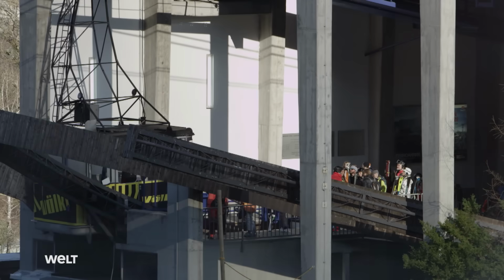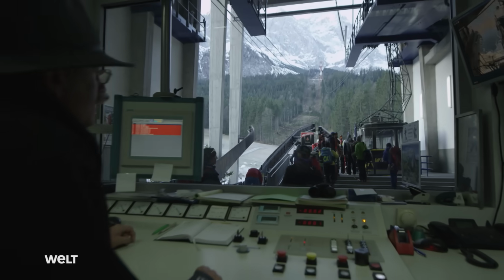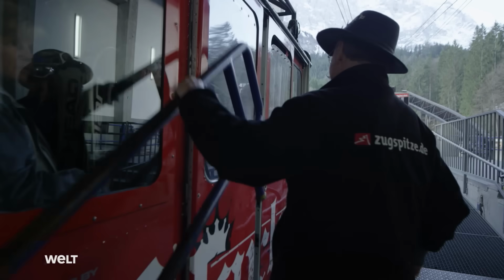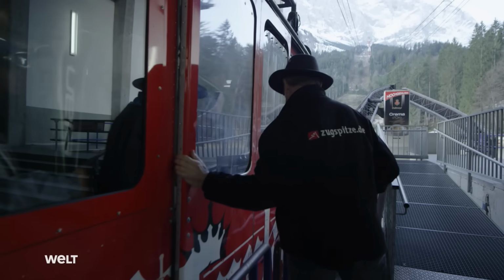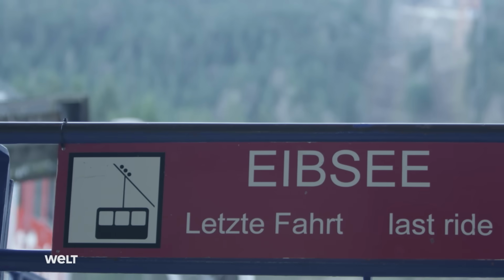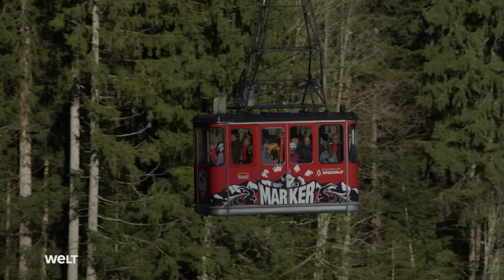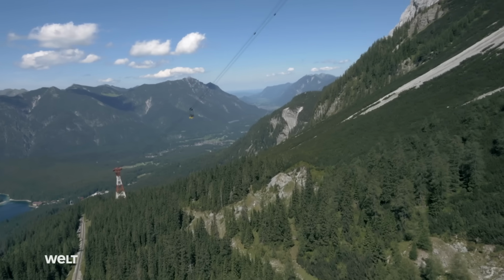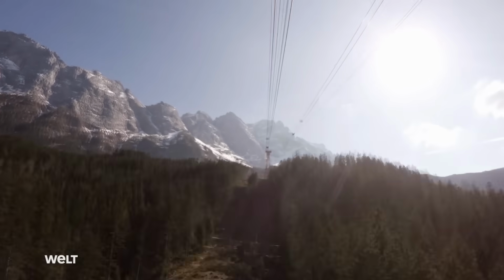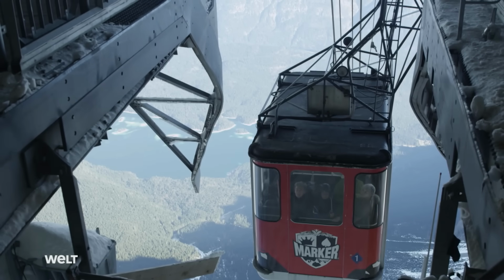It's the end of an era. 7 months before the planned opening, the old Zugspitze aerial tramway takes one last round of guests to the summit. And then, after 54 years in operation, it hangs up its boots. Over the next months, it will be dismantled. Even the 2 pylons are slated for removal. But not right away. They're needed for the construction of the cable car's successor.